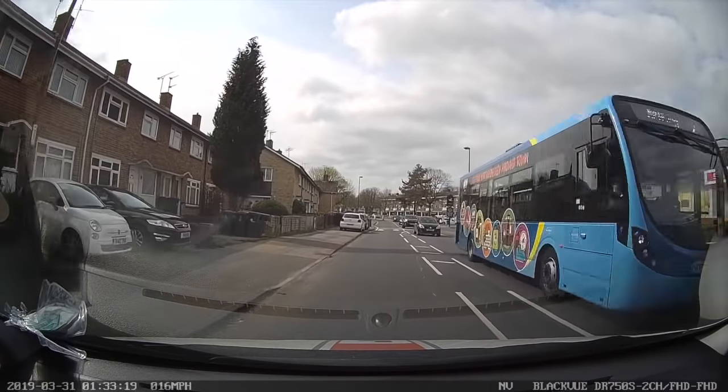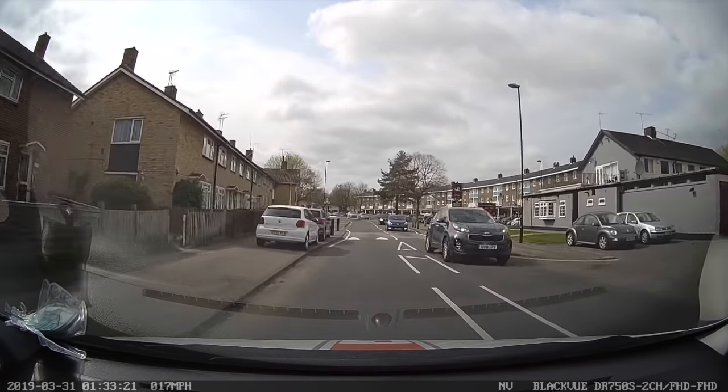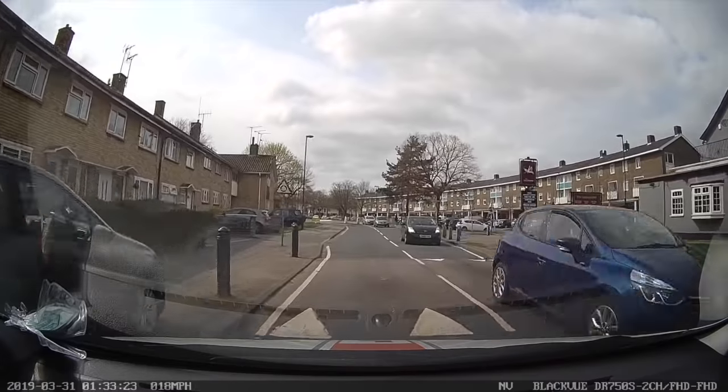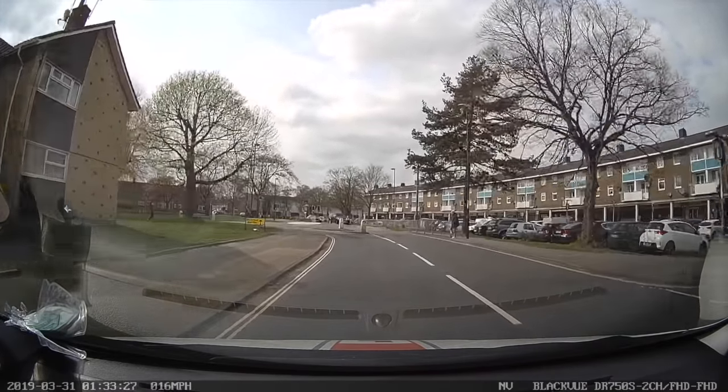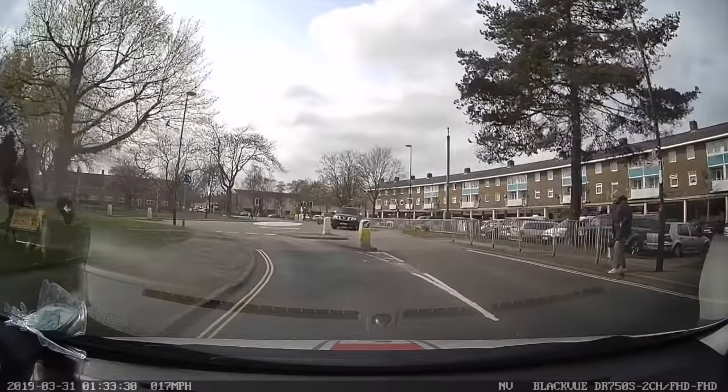I discussed this at the end with Zach, and the issue is his instructor has told him to always brake for speed bumps. But it can't be as black and white as that. If you're already going at a slow enough speed, you do not need to brake anymore.